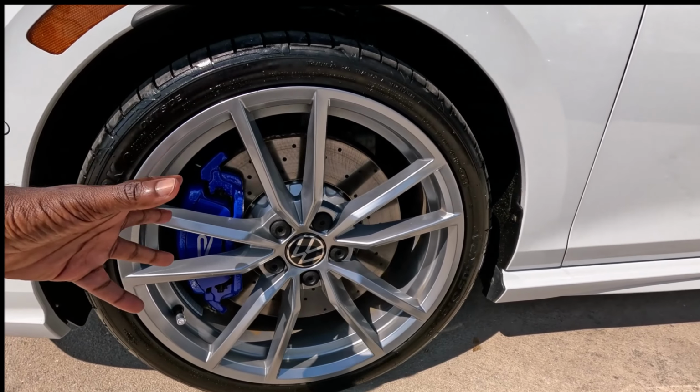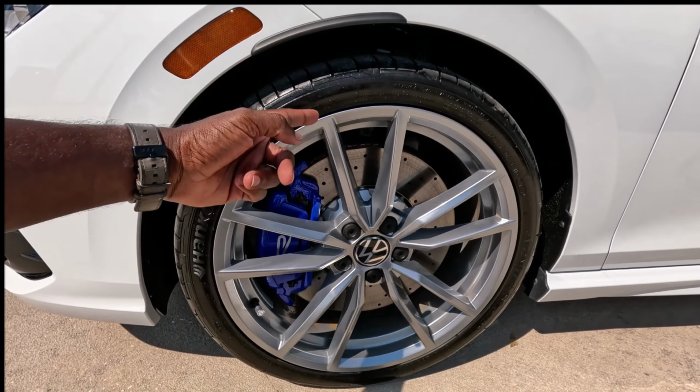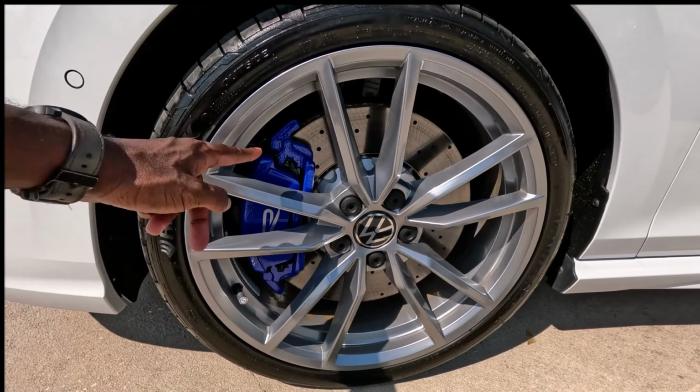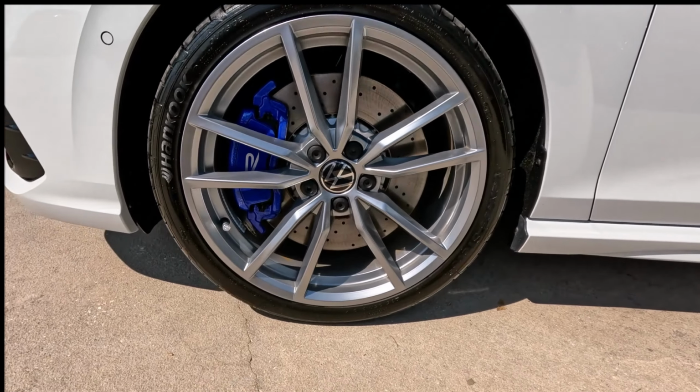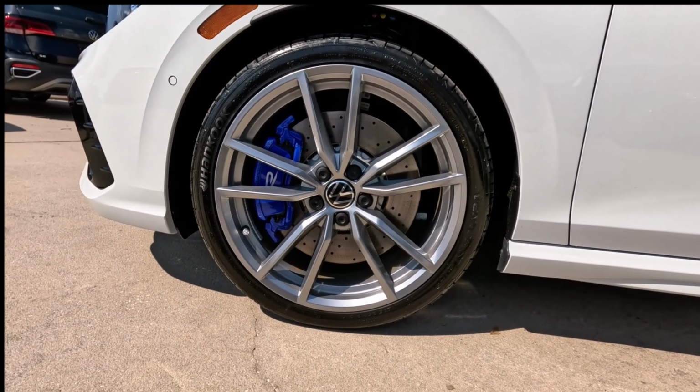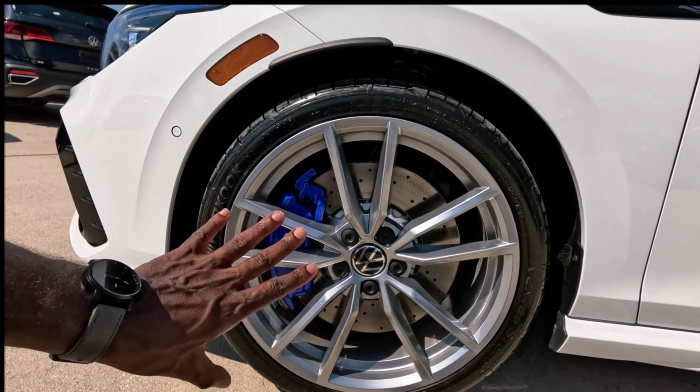As you guys can see, done in aluminum, performance tires, performance drilled rotors for the brakes, the blue brake calipers with the R badging. Look at that. That looks so good putting that all together. Wow, I love these wheels.